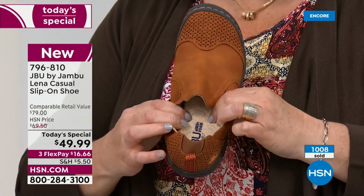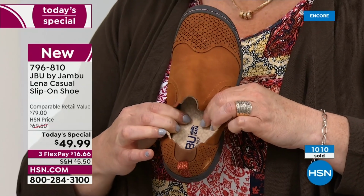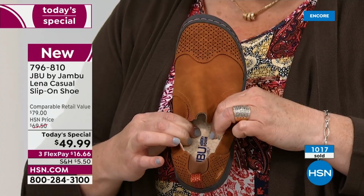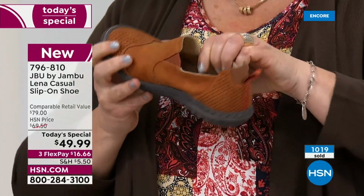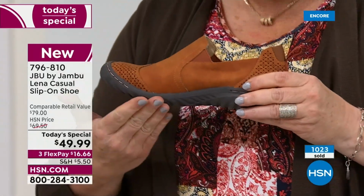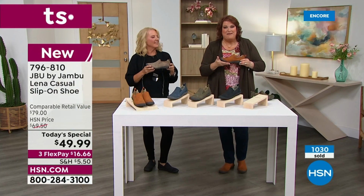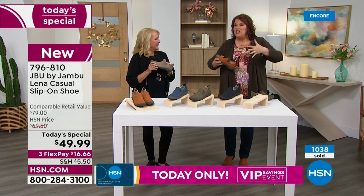I want to show once again, since you're right there on that shot, all of the cush. Our memory foam insole is something that we are known for, that you love. But on this, the Everything Bagel Lena shoe, we have the latex layer underneath the memory foam so that it is the shock absorber.